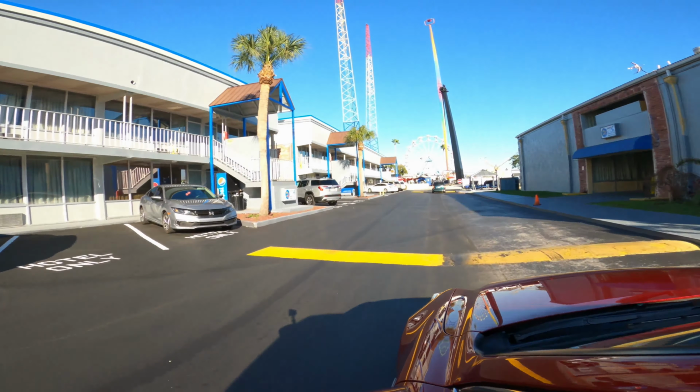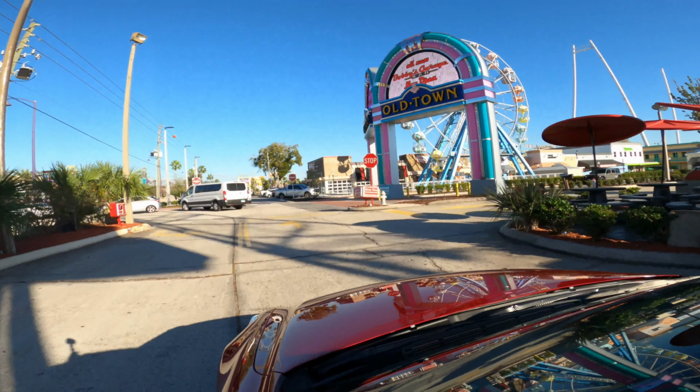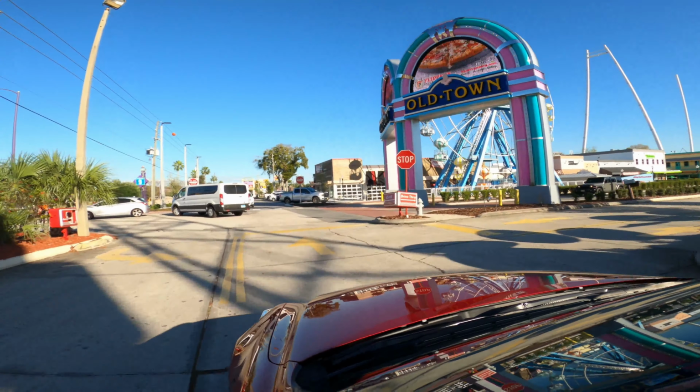Old Town is an outdoor entertainment district with something for the whole family. There are shops, restaurants, entertainment, including live music on the main stage and the famous classic car shows. There's also a haunted house that is open year-round.